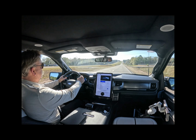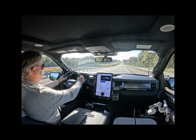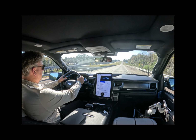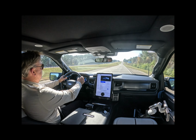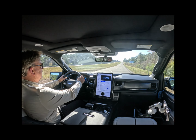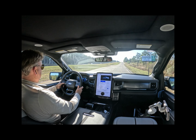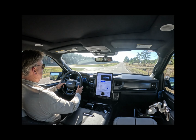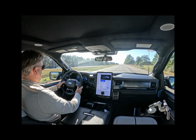But if you want to put this truck to work in platinum trim like I'm driving here, you'll have an impressive 1,656 pounds of payload capacity for that 5.5-foot bed. And you can tow a respectable 8,600 pounds, which is on the lower side of the segment. But nonetheless, it'll offer you some decent towable options.